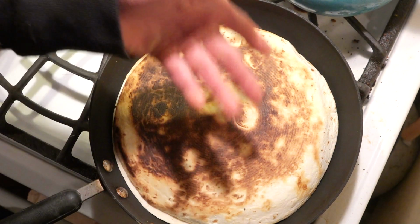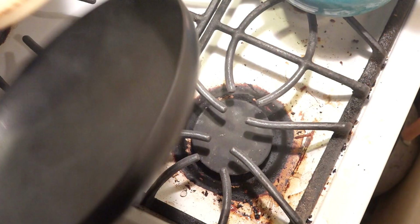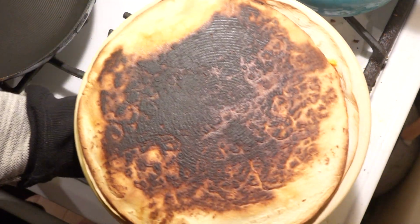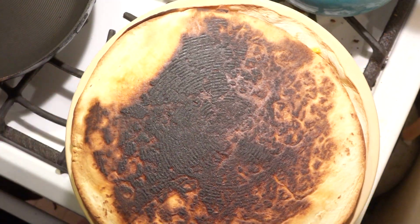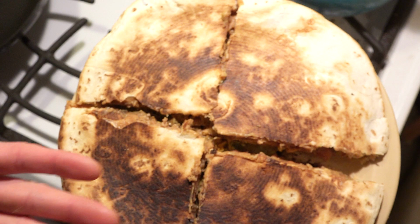Let it now cook again for 3 minutes. Okay, when it's done cooking, you just simply plate it. Mine is definitely burnt, but I actually do like it this way. I know that's crazy burnt. Now just cut it into 4 pieces using your butter knife that you used for your guacamole. And then boom, you have your meal completely done.